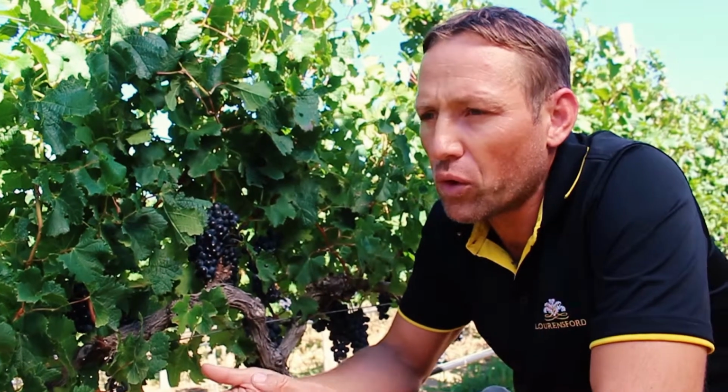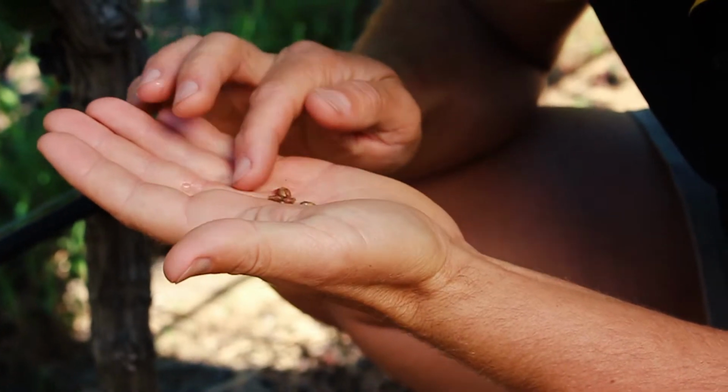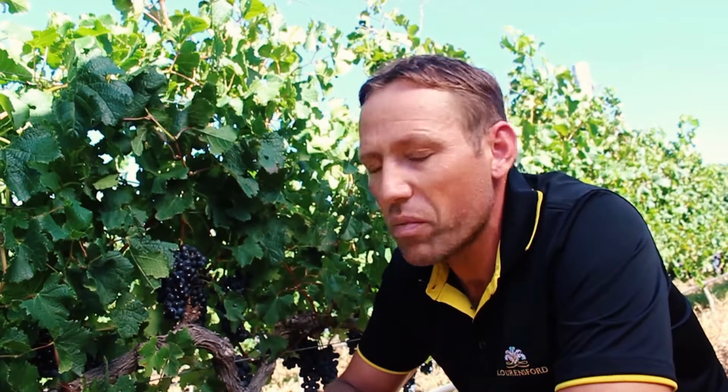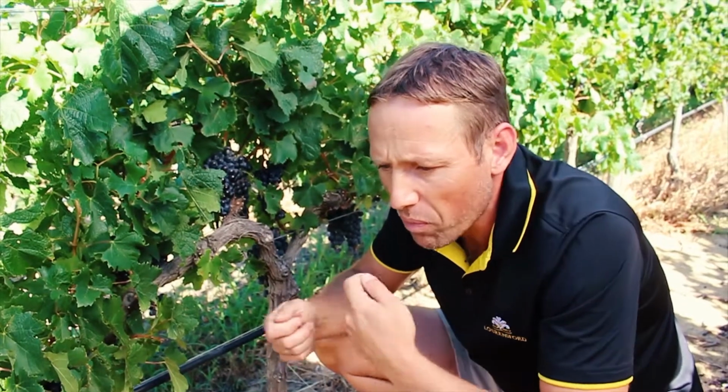So what we're looking for is good color extraction. We're looking at the pips. The pips must not be green anymore. So they must be nice and brown, and the skin must be sort of loose, and I can taste the tannin structure is also ready.